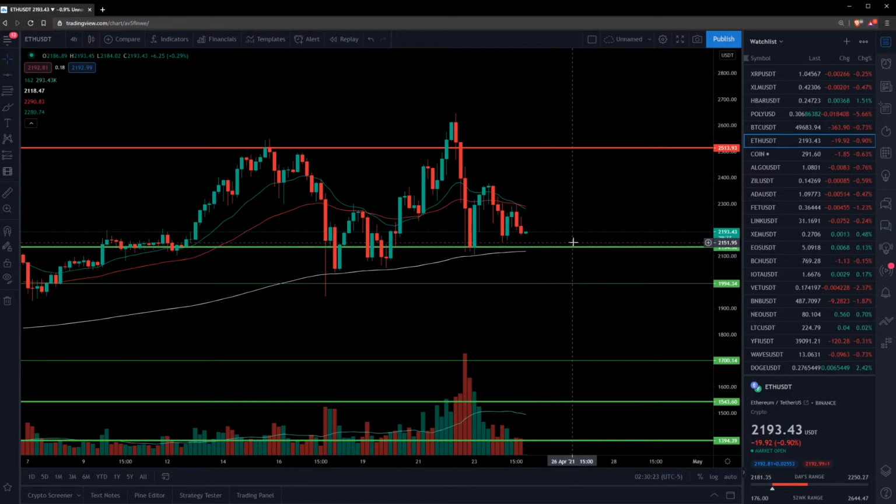So now you got this support. You got the horizontal support. You got a wick. And you got the 200 moving average. And this is all you could do? It's not looking good, guys. It's not looking good. Ethereum showed it. Okay, I'm expecting things to get pretty crazy. Maybe tomorrow or the next day, even Tuesday, okay?